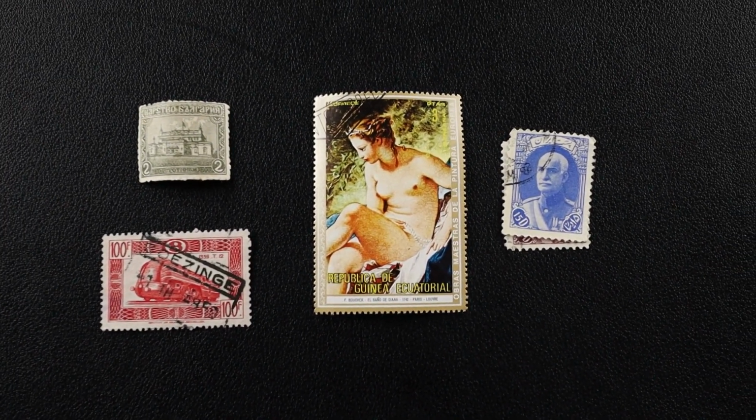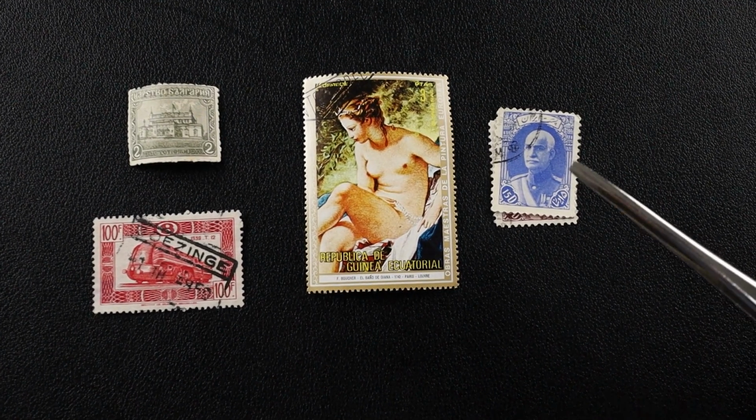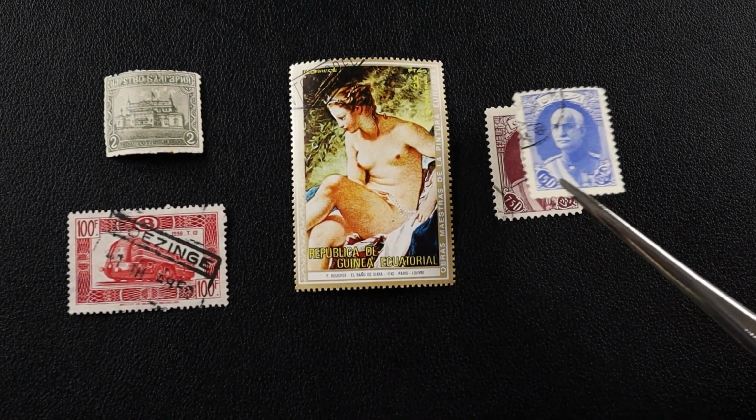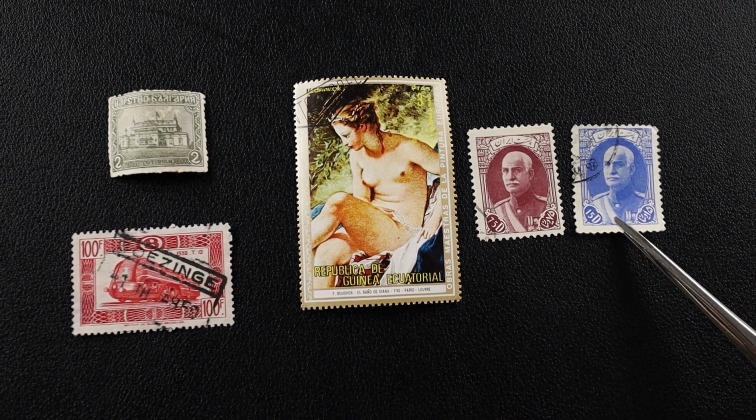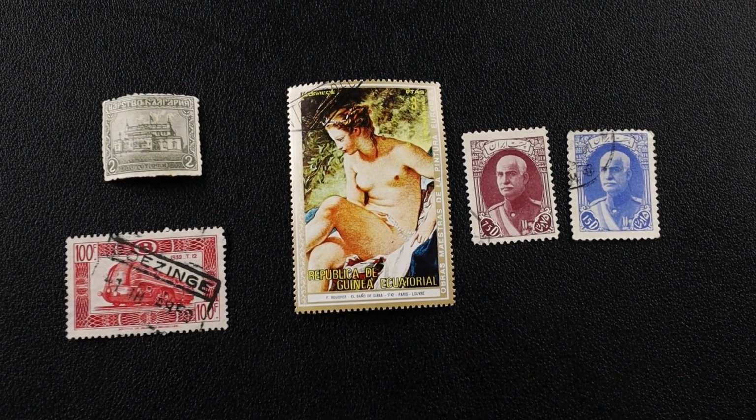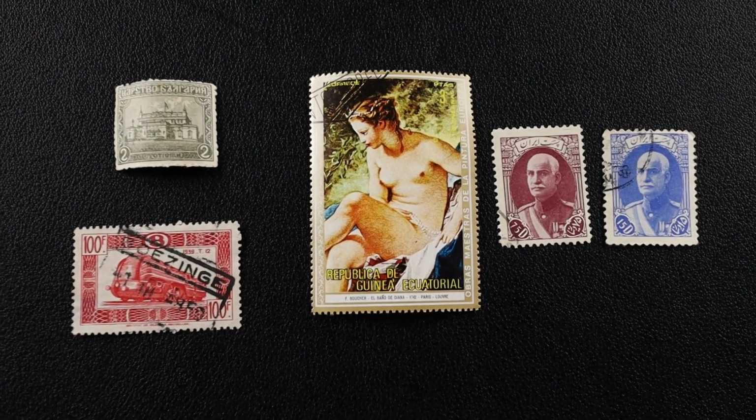Kind of annoying getting those curled stamps into stock cards. That was a little bit annoying. I have to have a little patience when doing that. It's kind of a pet peeve of mine, stamps that are curled like that. Kind of bothers me somehow.